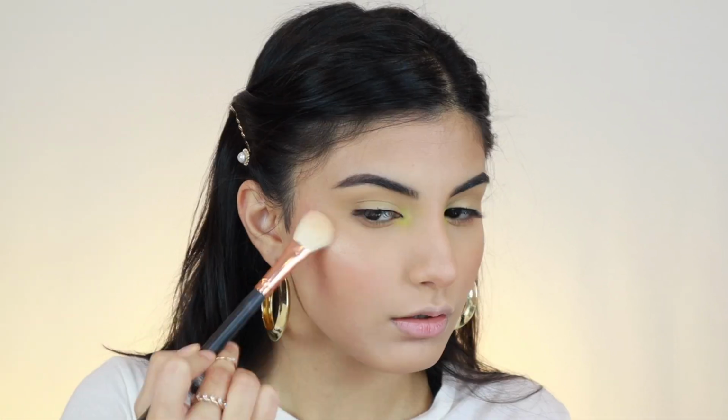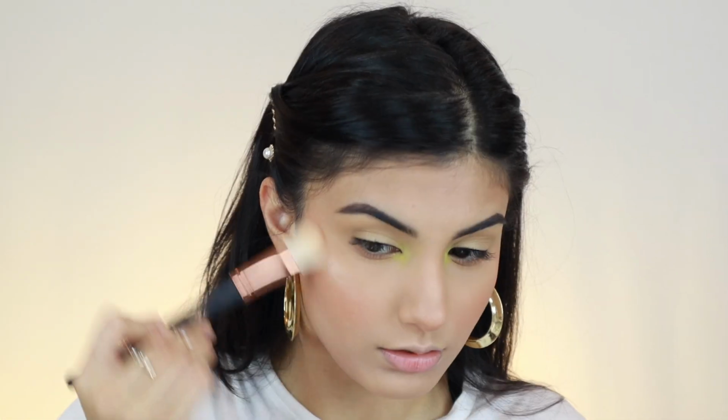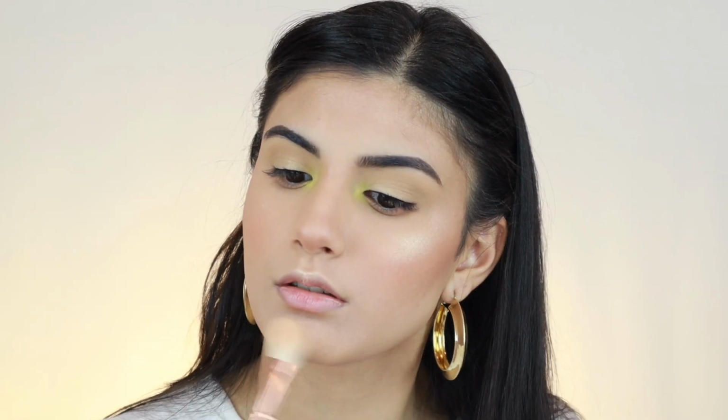I'm using a Morphe R31 brush. Okay, this is cute. It's such a pretty highlighter. For my nose, I'm gonna go in with a different brush. It's definitely a glow setter.